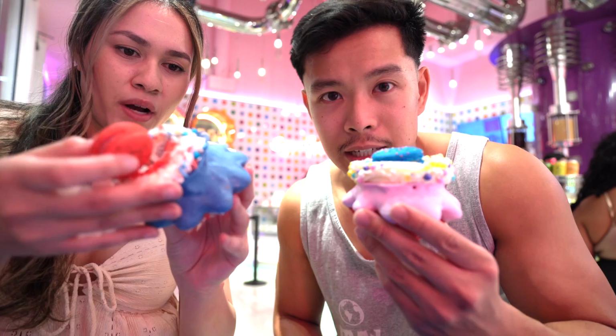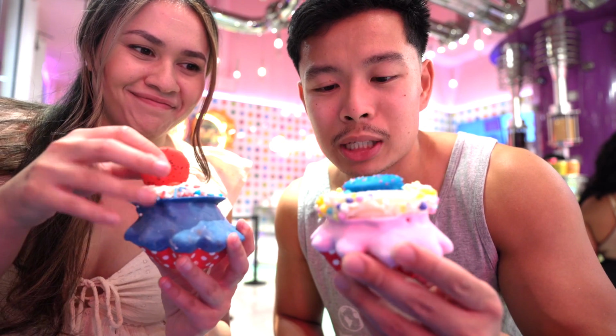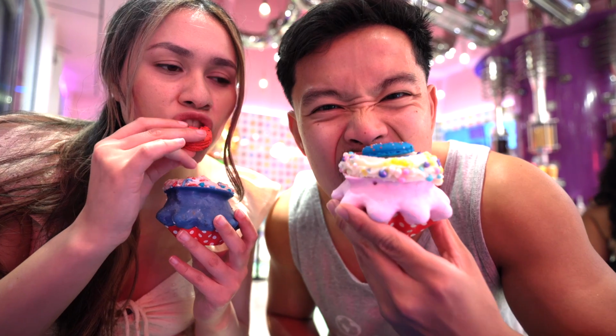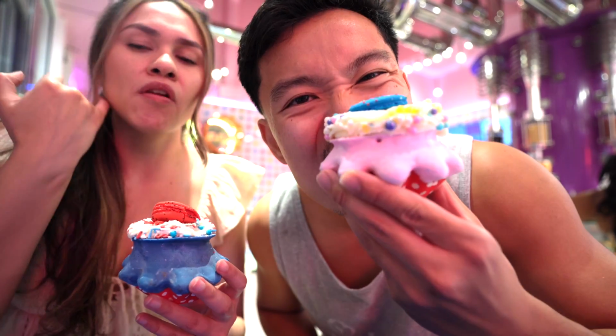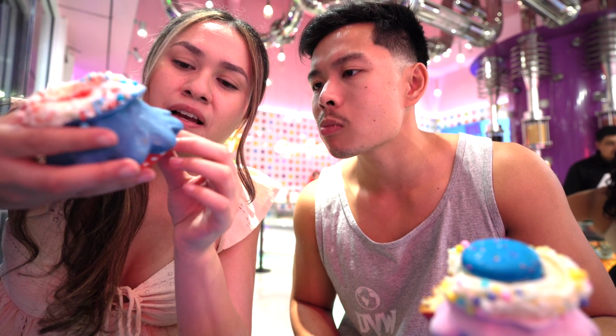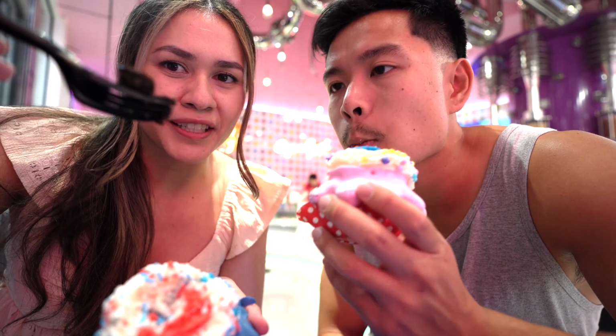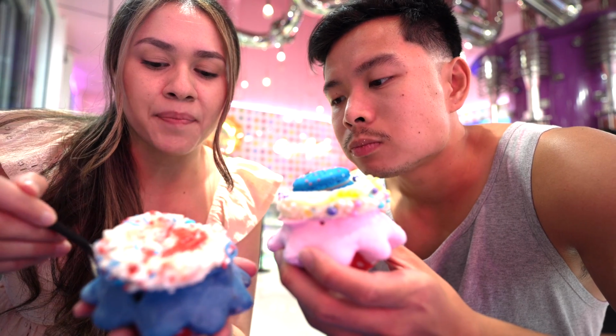Alright, we're gonna try their cupcakes. So Leia got the American Dream, I got the Pretty in Pink. Sure. I'm gonna do macaroni. This is a big bite, I'm telling you. The inside of mine's chocolate. It's really good. It's a pretty good cupcake on the inside.